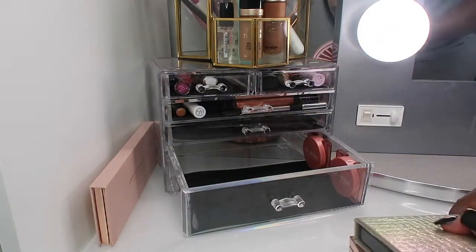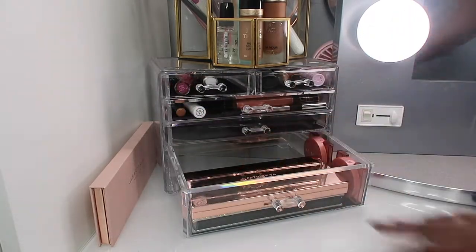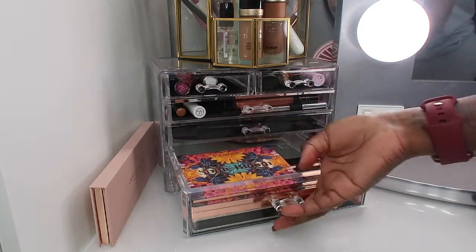So yeah, that is it for my Shop My Stash for the month of November. Again, let me know if you guys want to see more Shop My Stash for 2022. I will definitely get them out for you.